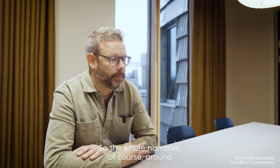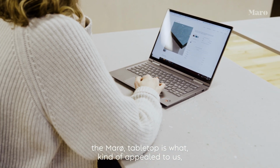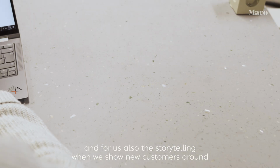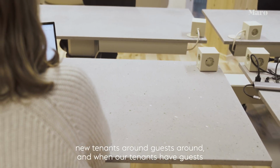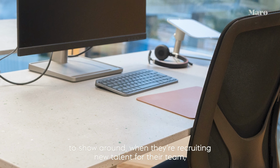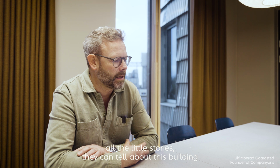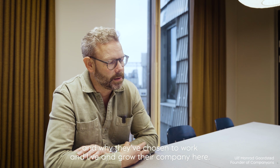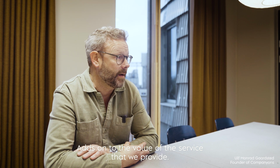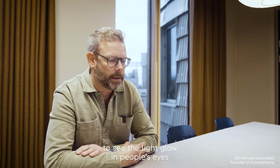So the whole narrative around the Maro tabletop is what appealed to us, and for us also the storytelling when we show new customers, new tenants, and guests around, and when our tenants have guests to show around, or are recruiting new talent for their team. All the little stories they can tell about this building and why they've chosen to work and live and grow their company here add to the value of the service that we provide. And so it is with the Maro tabletop as well.